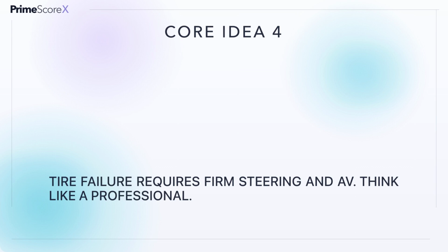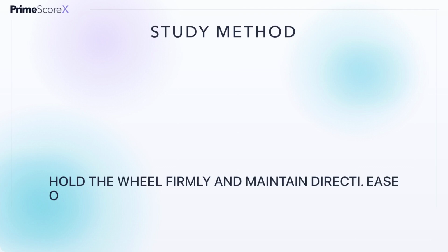Fourth core idea. Tire failure requires firm steering and avoiding sudden braking at first. This is where professional judgment matters. The CDL exam is not only checking memory. It is checking whether you can select the action that protects people, equipment, cargo, and your license.